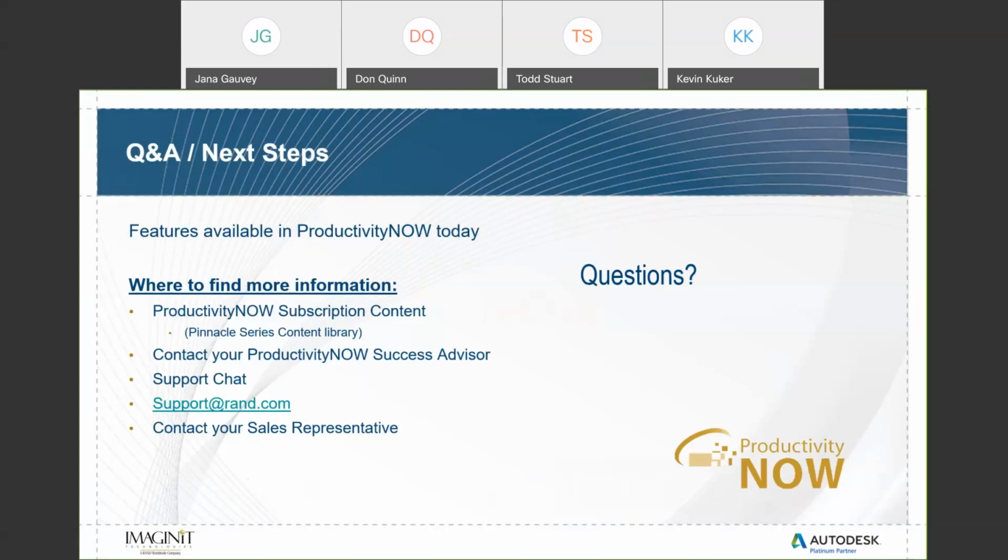To wrap things up, a couple things, to get more information, as we said, all these features and functions are within our Productivity Now professional platform today. If you're not seeing them and you want to find out where do I get the access, or what do I need to do to get access to some of these functions, for instance, if you're a Productivity Now standard user, things like that, there are several ways you can get more information.